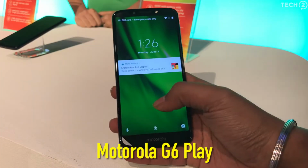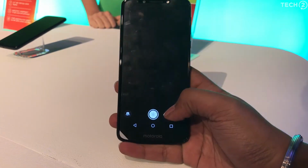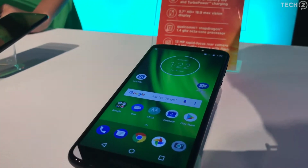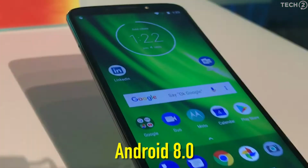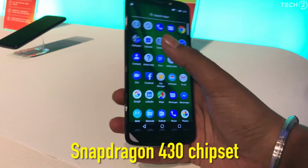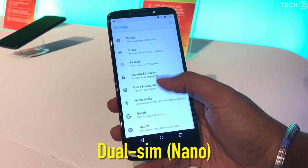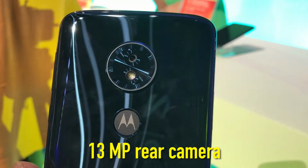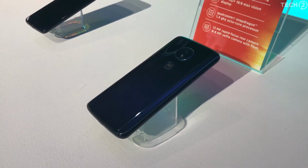Now I have in my hand the smaller Motorola G6 Play, but the good thing is that even the G6 Play gets a 5.7-inch HD display that has an 18:9 aspect ratio. It is running Android 8.0 and gets the Snapdragon 430 chipset. Both the G6 and G6 Play have dual SIM capability. This one also comes with a 13 megapixel rear camera and an 8 megapixel front camera with flash.